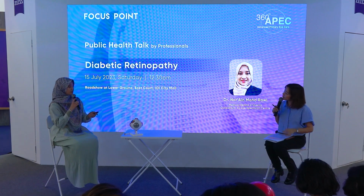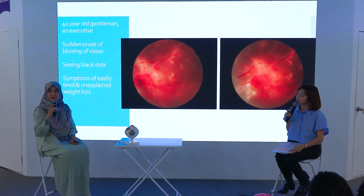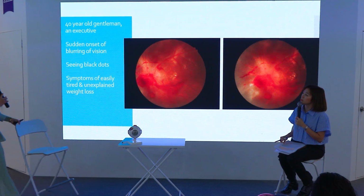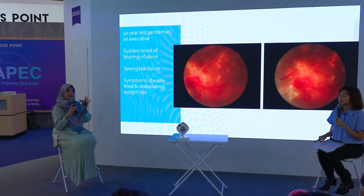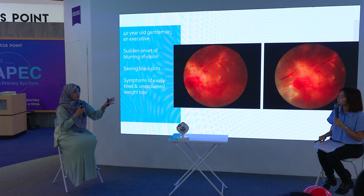So I'm going to talk about diabetic retinopathy. What is its importance? I would like to share with you a story of a patient of mine. He's a 40-year-old gentleman, an executive. He presented with sudden onset blurring of vision and he's seeing black dots. He also has symptoms of easily getting tired and unexplained weight loss. When he came to us, his vision was very poor.